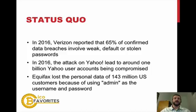In 2016, Verizon reported that 65% of confirmed data breaches involve weak, default, or stolen passwords. It is much less than compared to the 95% in 2015, but still the company states that the real problem, which accounts for 90% of all security incidents, is people. Numerous users fall for phishing attacks, attempts to obtain sensitive information such as usernames, passwords, and credit card details, disguised as credible requests. According to Verizon, 23% of people open phishing emails, and half of them even open attachments.